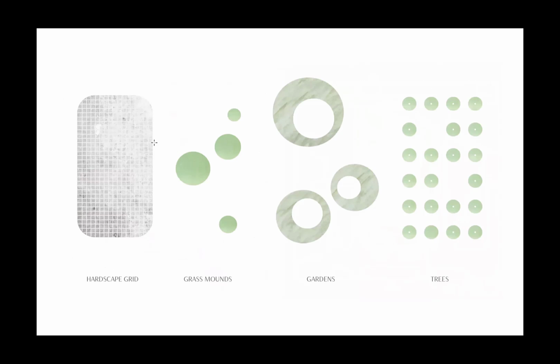I established a more refined hierarchy of spaces, which includes grass mounds, these 3 main program spaces, and London plane trees set on a hardscape grid. The 3 gardens shown here in solid green would be enclosed private spaces intended for meditation and contemplation, whereas the grass mounds would be more informal secondary spaces that would facilitate socialization.